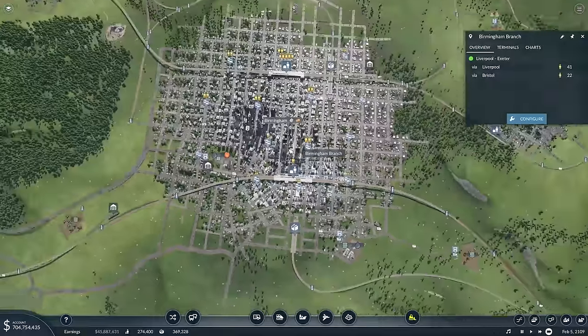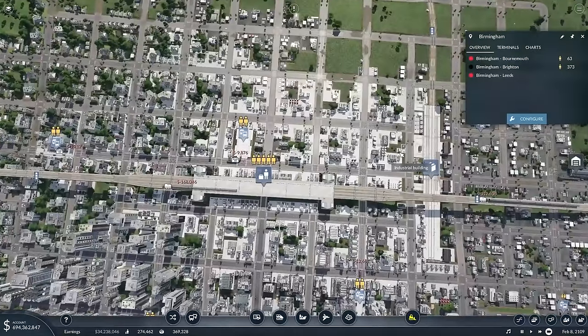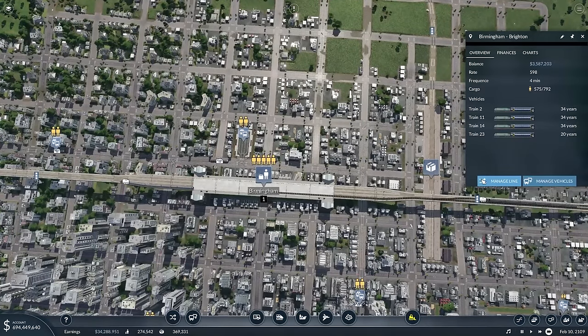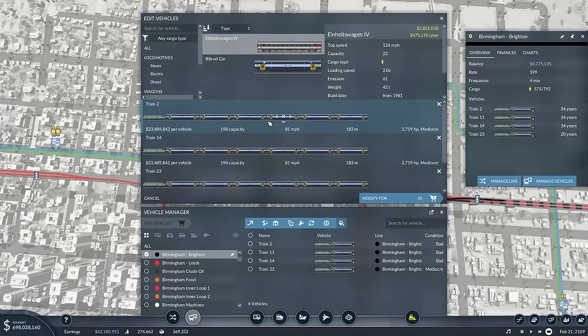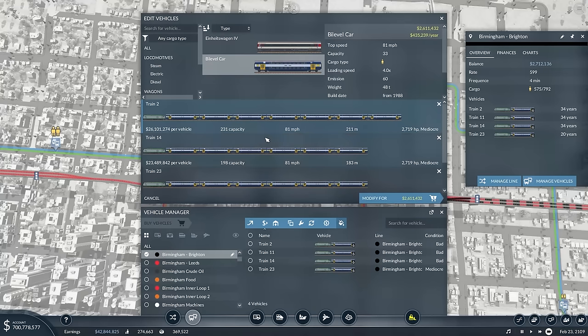Now over here, not too many's going on there, but there seems to be a lot of people over on this one, the Birmingham to Brighton route. There's just a lot of people, isn't there? Alright, edit these then. Yeah, we're going to add an extra carriage on each one.